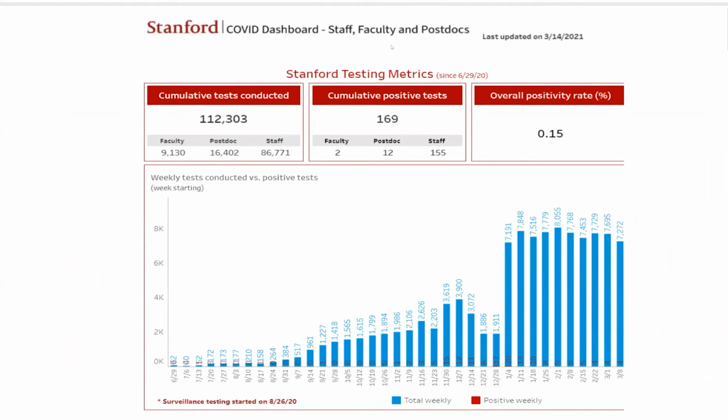And then in terms of employees, staff, faculty, and postdocs, almost equivalent, 0.15% positivity rate. So very, very low. And then tests conducted also, you can see the numbers. As we implemented testing, the numbers skyrocketed. We went from the hundreds, to the thousands, a few thousands, and then up to 7,000 to 8,000. So most recently, we've hit that.